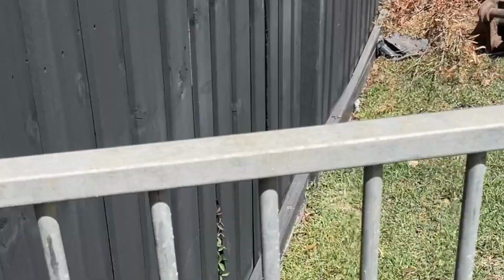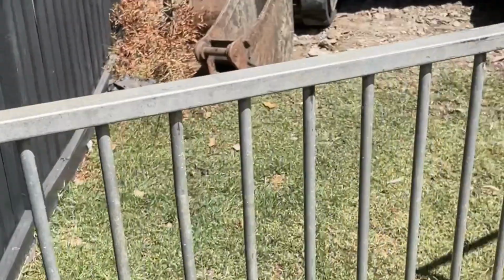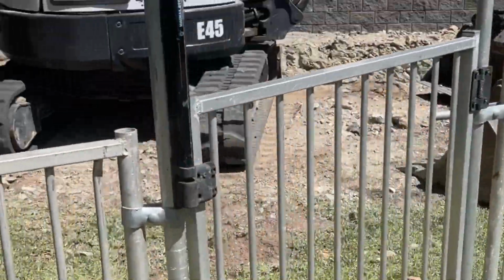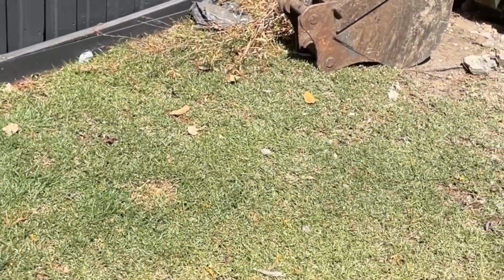So a couple of things to think about. You're going to need an anchor point at one end, so that way the fence can't move or can't be moved. And then get yourself a gate, because you're going to be coming in and out of this a fair bit. You may have your temporary fencing up for a fair while.